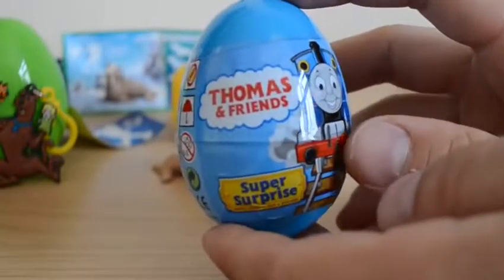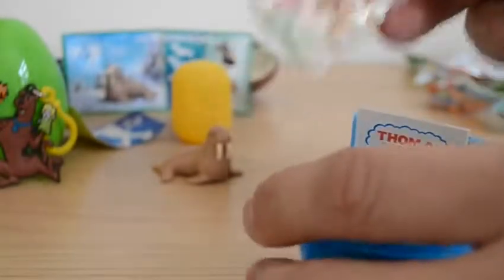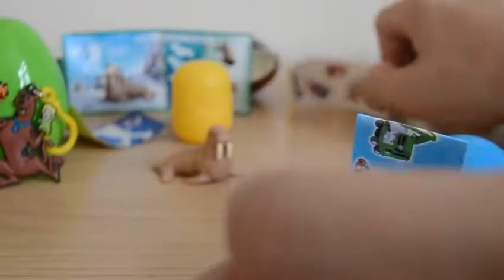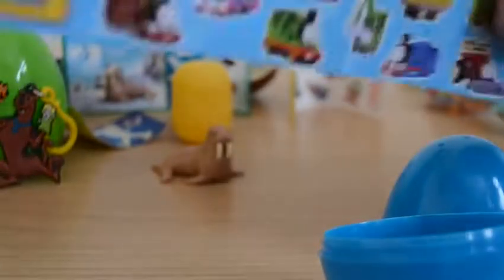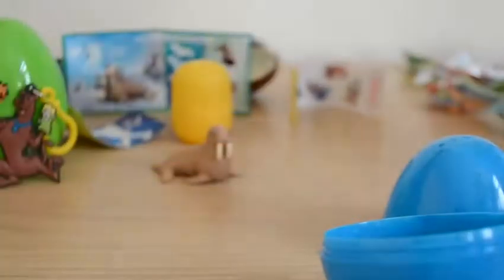And let's take a look at my favourite at the moment, which is Thomas and Friends Super Surprise Egg. It's a shame, really, to rip these eggs apart because they look so cool. But we get the sweets. We get some cool stickers as well. I'll do videos on the stickers very soon, just to give you some ideas with what to do with them. And there's the collection, as you can see, which is really cool.